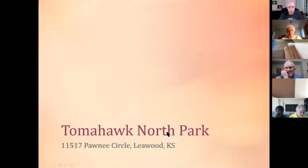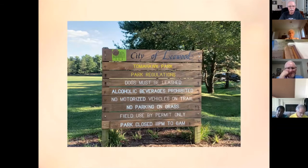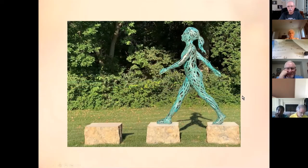Now I'm going to jump all the way over to Tomahawk Creek Parkway and the Tomahawk North Park. It's all within the city of Leawood. Again, this is an area where you have to be careful about the cyclists. There are a lot of them in this area. And I like the sculpture at the opening of the park.